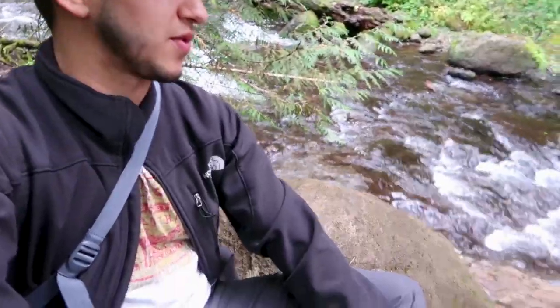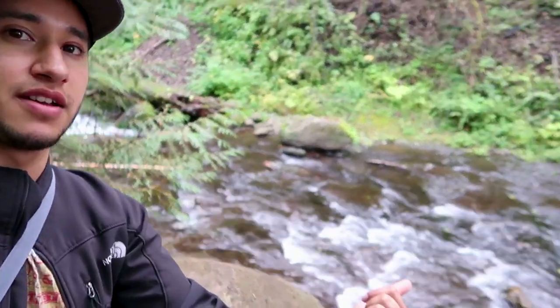So we decided to relax sitting down here at this rock right next to the beginning of the waterfall. I just wanted to take the advantage and tell you guys why coming back here is so significant for me. This is the second time that I come here. The first time was during my first internship. Some of my friends asked me if I wanted to come and visit the waterfalls, and I was like, yes, definitely, I want to come and check it out.